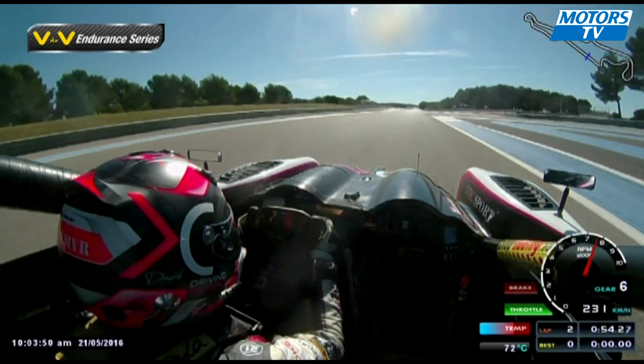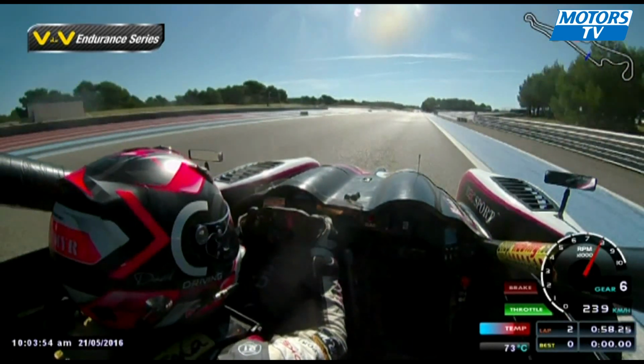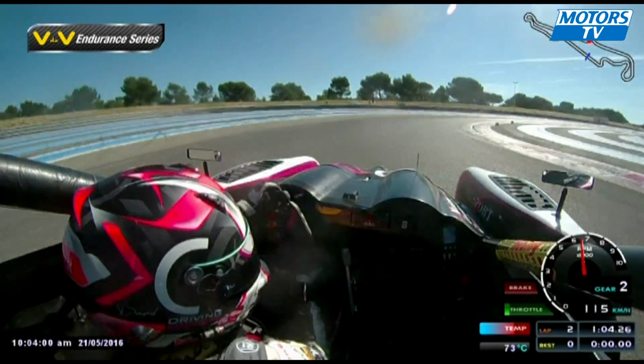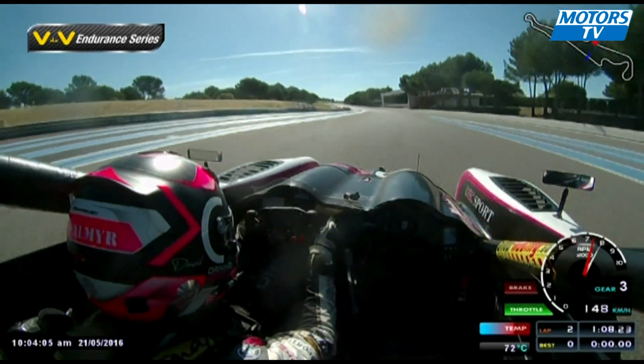This is the quickest section on the track and you need to brake 100 metres out. There's the brakes and then down into second. You can't let the car move too much, just touch the inside curb and then head towards the famous Signe corner.